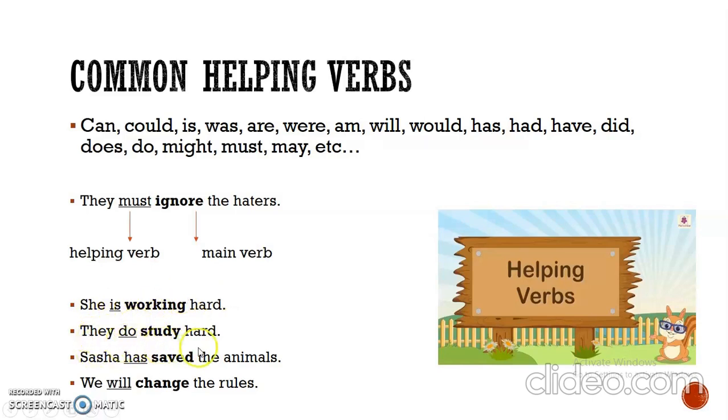They do study hard. Here I use do for emphasis. I want to stress the fact that they are studying. So what do they do? They study. So study is the main verb, the most important verb in the sentence. However, I have another verb helping it, and it's do. What is do? It's a helping verb. Remember, helping verbs always come before the main verb.